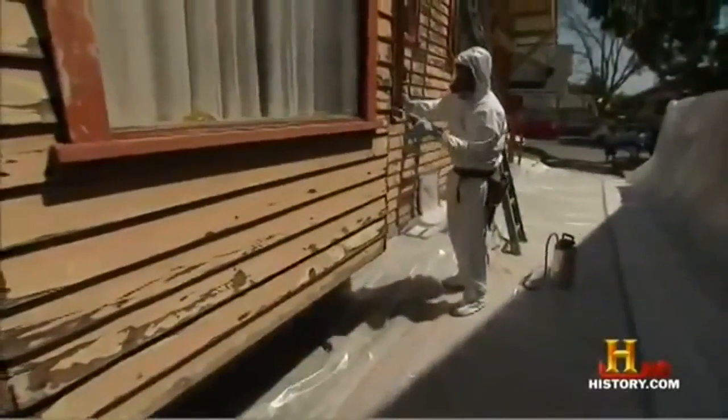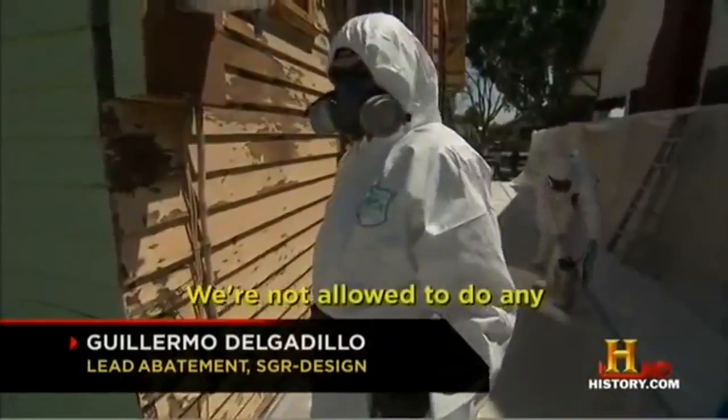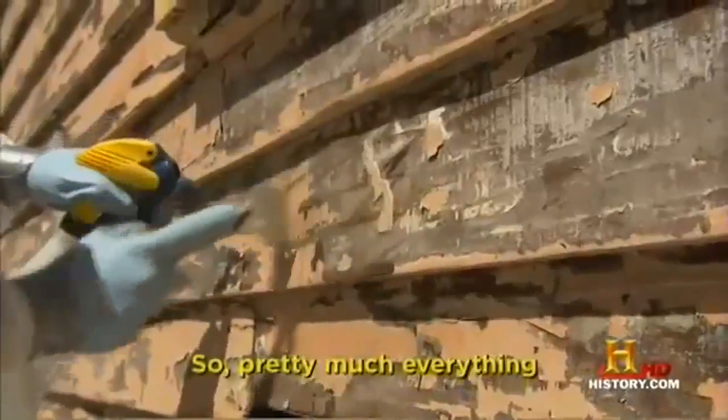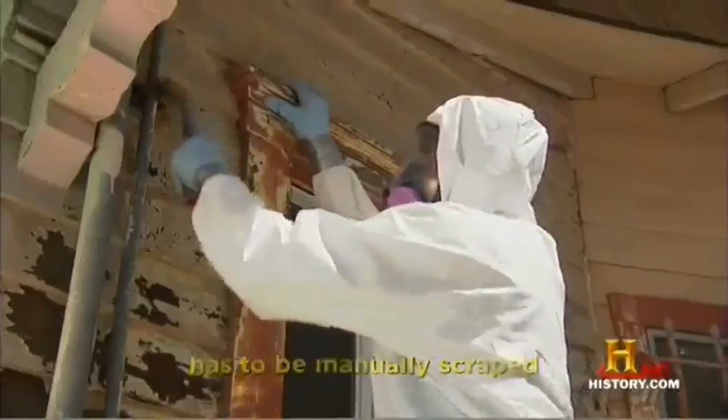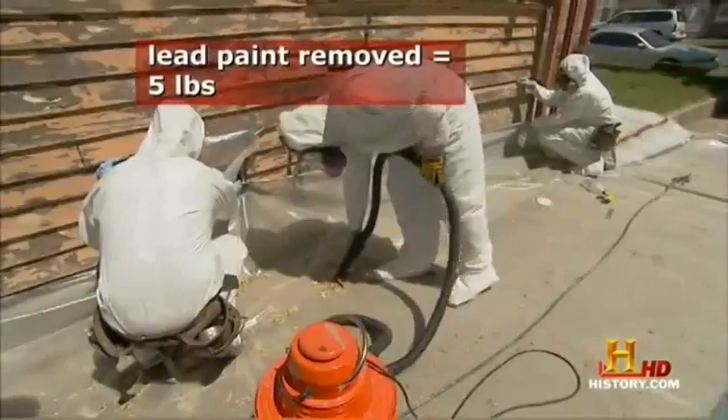Outside, the abatement team removes the lead paint on the house's exterior using only water and scrapers. We spray it down to keep the dust particles down. We're not allowed to do any mechanical sanding because of the amount of dust that gets created. So pretty much everything has to be manually scraped on a house like this. Once the scraping is complete, a vacuum sucks up the paint chips and dust for proper disposal.